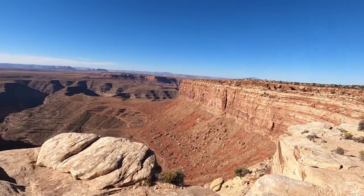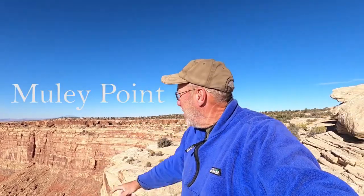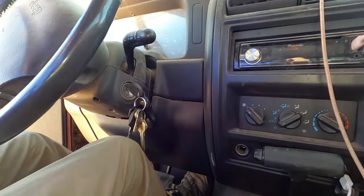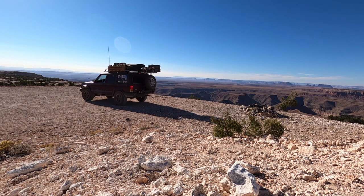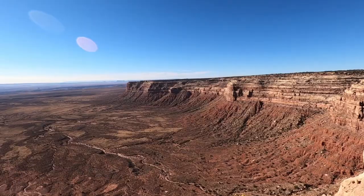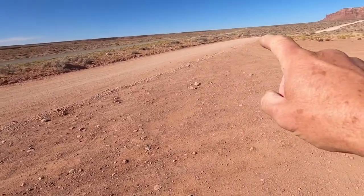Oh yeah. So that point right there, that's Muley Point. When we're down at the end of that road, we'll take a picture going up to see what it looks like. Start of the John Canyon Road.